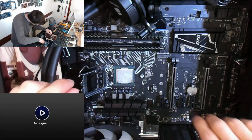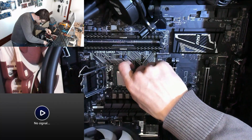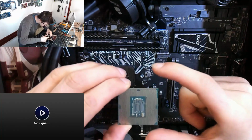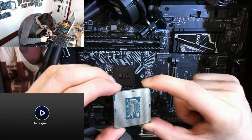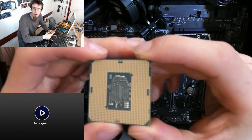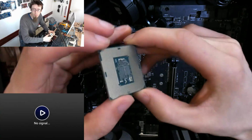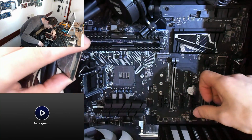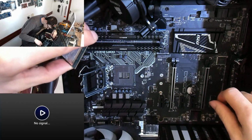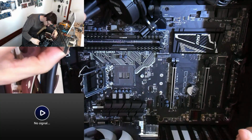Right, what about our CPU? Let's very carefully hook this fella out. Alright, so the bottom of our CPU looks fine. There's no visible issues with that. And our CPU socket, the LGA, looks fine. I'm doing my ducking and weaving technique that you've seen me do before, which is how I spot bent pins.